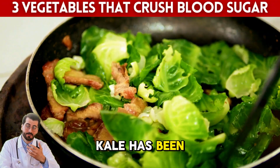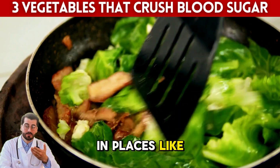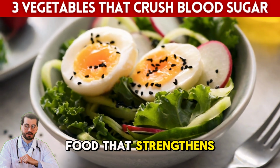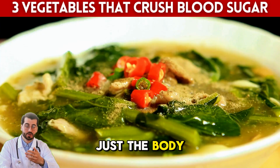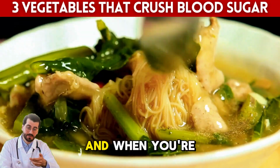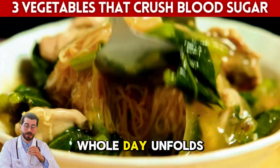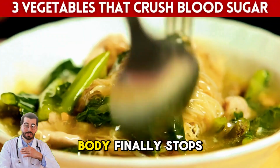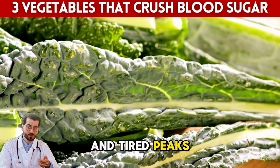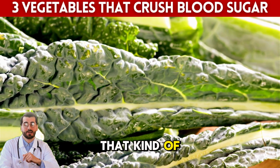There's a reason why kale has been used in traditional diets for centuries. It wasn't just about taste. In places like Brazil, Portugal, and parts of Europe, Couve has always been known as food that strengthens. It protects not just the body, but also helps people feel grounded, more stable in their routine and mood. And when you're living with diabetes, that grounding makes a big difference in how your whole day unfolds, especially when your body finally stops feeling like a roller coaster of sudden drops and tired peaks. Balance starts on your plate, and Couve is one of the easiest tools to build that kind of balance daily.